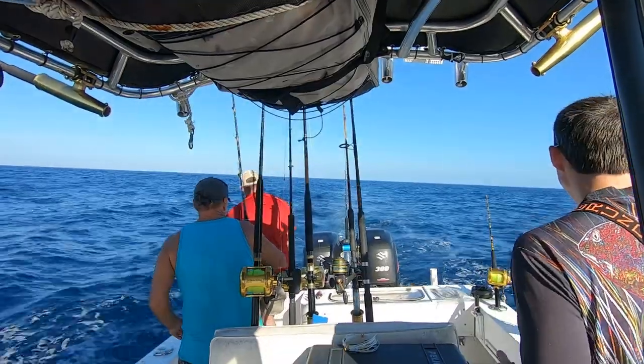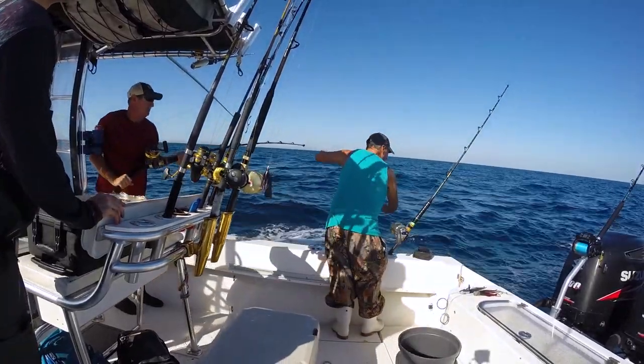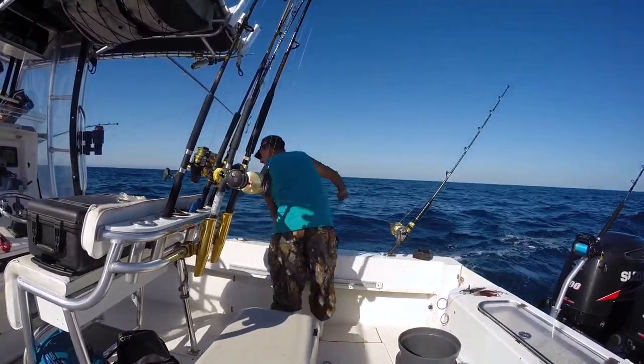So anyhow, we get the fish close, and we see it's a wahoo, and I was like, man, it's a wahoo. And so I had the guy take the pole and walk to the boat, and I started hand lining it in. Just grab that with two hands and start working towards the front of the boat. Did it come off? No, he's still there. He's got the gap. Who's going to do the gap?